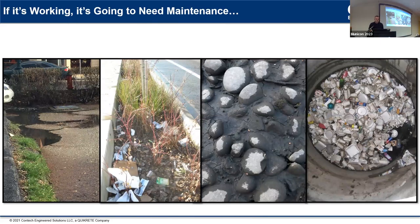SEMs or BMPs, depending on where you are in the country, if it's working, it's going to need maintenance. SEMs and BMPs aren't just something that we use to check the box. They're intended to provide water quality treatment and flow control over the life of the project. These are just a couple of pictures from the field. We have a HDS, a couple of swales, and some energy dissipation rock in one of our Filterra systems.